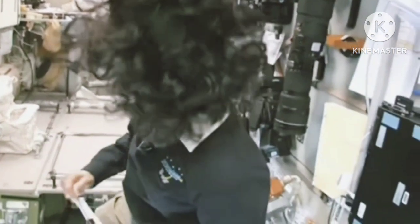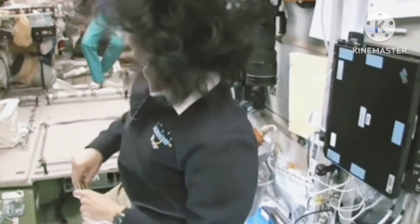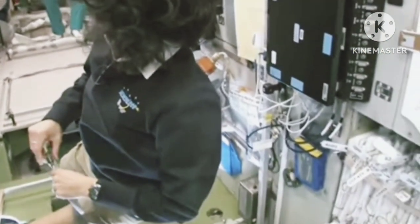We're going to check out our Soyuz real quick. Make sure it's ready to go. All right, back to the Soyuz. I'm going to stop here just for a quick second. You can see on the Russian spacecraft there's also other modules that stick out, down, and above.